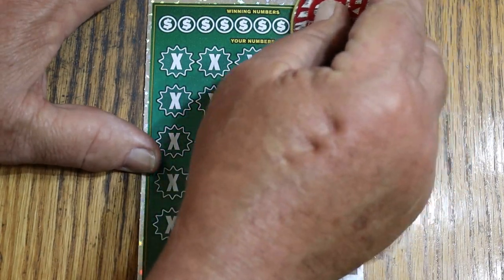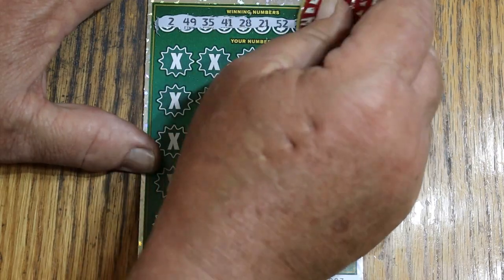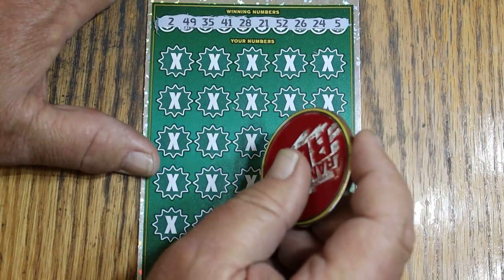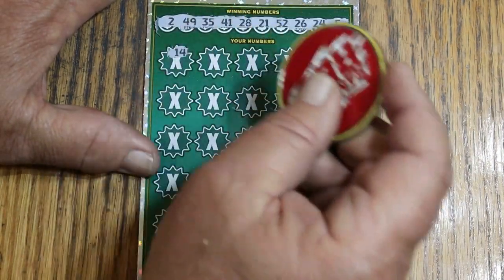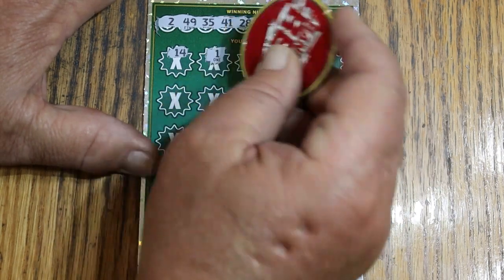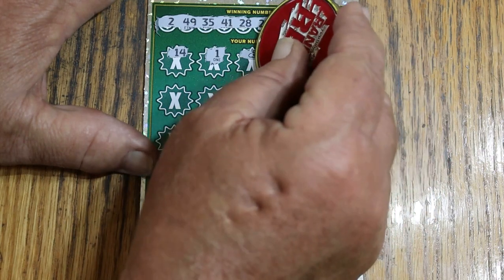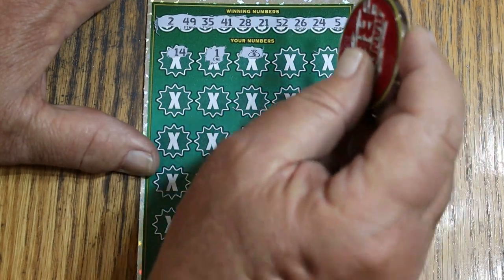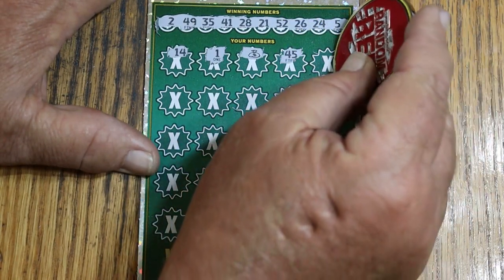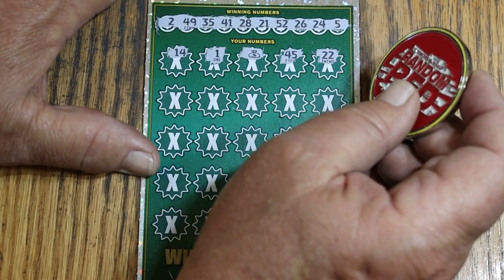Here we go again. 2, 49, 35, 41, 28, 21, 52, 26, 24, and 5. Okay, here we go. 14. Nope. 1. No. A money bag for a win. At least we're not having a blank session out of this. And 45, no. 22, no.